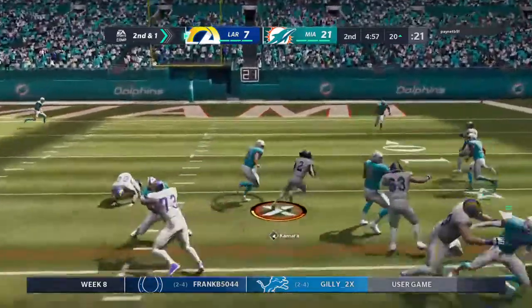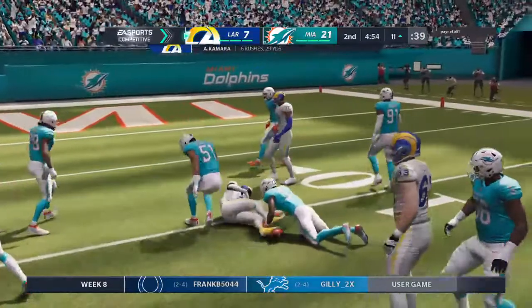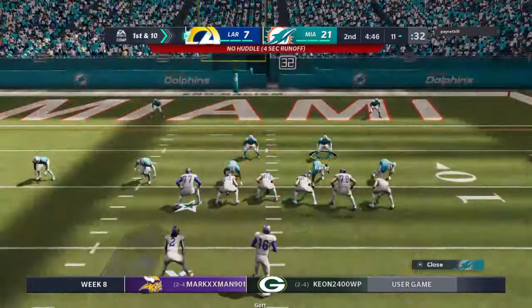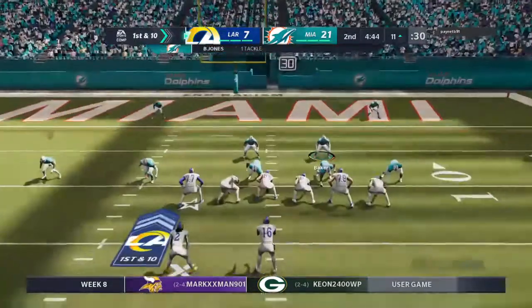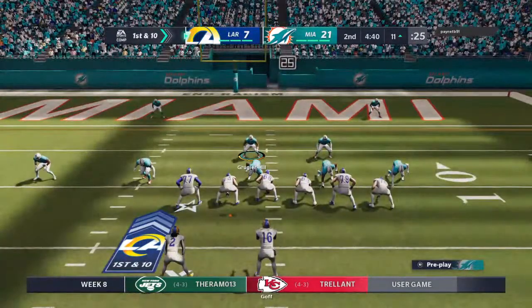They'll run out of the gun with Kamara, and he's brought down just outside of the 10 at the 11. 9 yards to pick up there, and it's a first down at the 11-yard line. A gain of 9 yards. First down, Los Angeles.